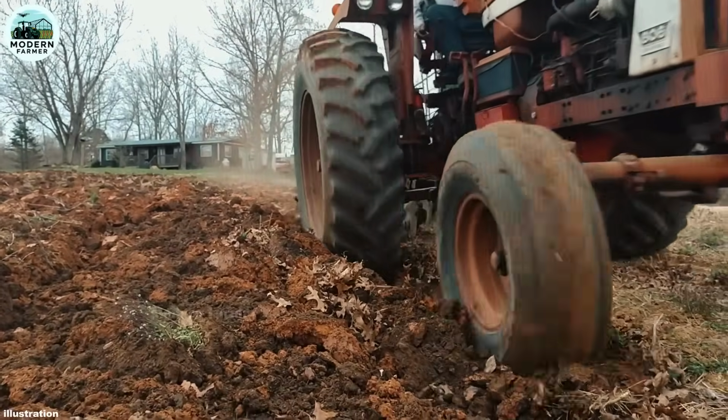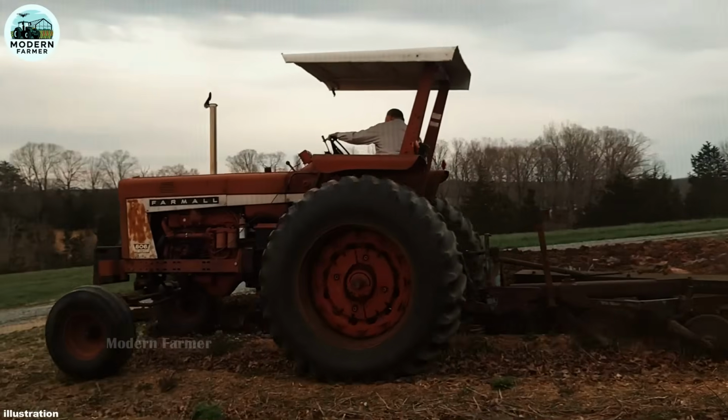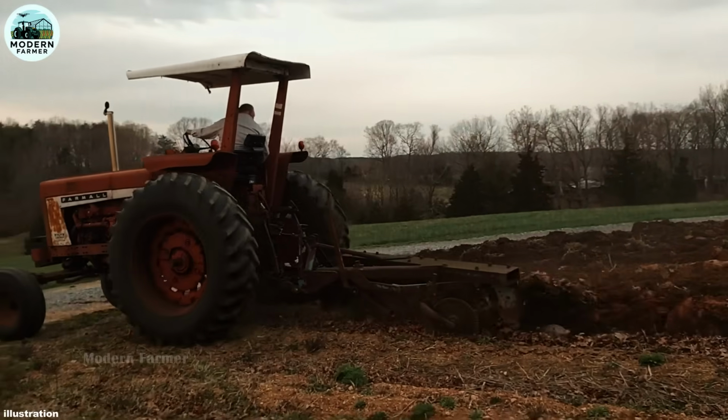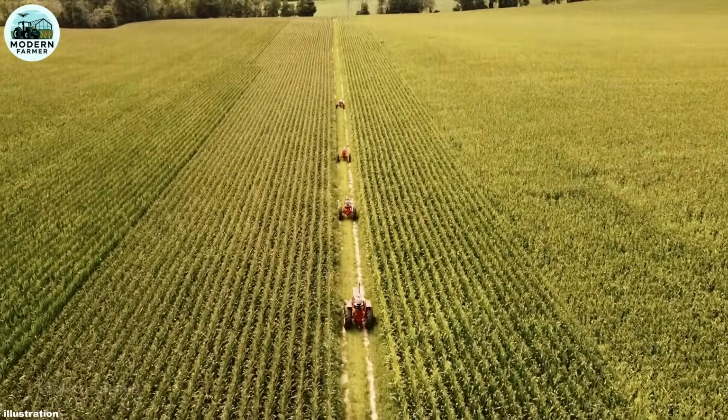With a 12-gallon/minute pump, the open-center hydraulic system provided steady lift for equipment such as plows, hoes, or planting platforms. At the time, this was a huge step forward in increasing labor productivity.